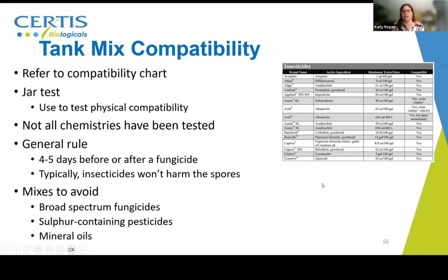And it is pretty broadly compatible with other insecticides. I mentioned earlier that with fungicides, you don't necessarily want to be tank mixing, including softer ones. Whether it's a conventional fungicide or a biofungicide, you don't want to mix them with a product like this because you'll kill the spores before they get the chance to do their job. But for insecticides, we don't run into that same concern. There are a lot of tank mix options that you can consider. Compatibility isn't a concern there.